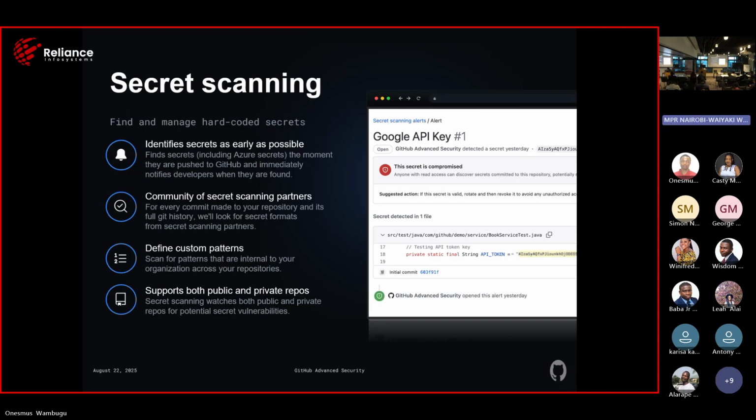Also, secret scanning enjoys a community of secret scanning partners. So GitHub works with many partners to recognize a wide range of secret formats. Every commit and its full history are scanned for patterns from these partners. We can also go a step further to define our custom patterns. So, for example, we may create our own secrets that are not known by GitHub. So we can create custom patterns that can help us identify our own secrets.